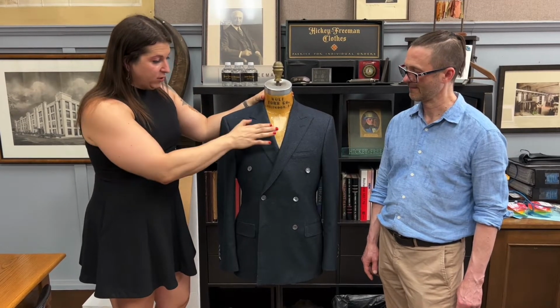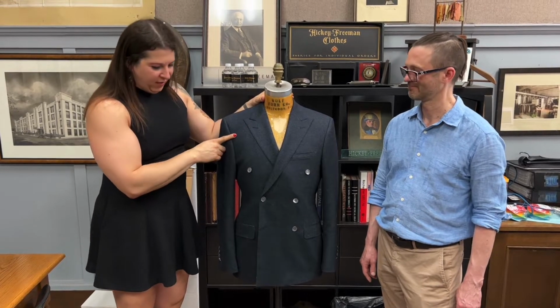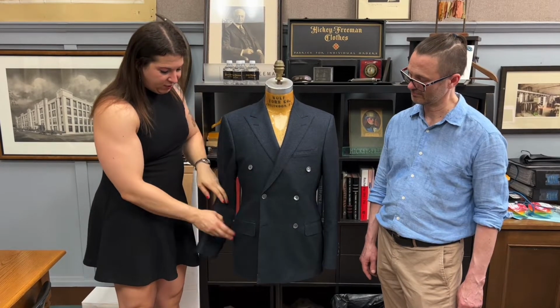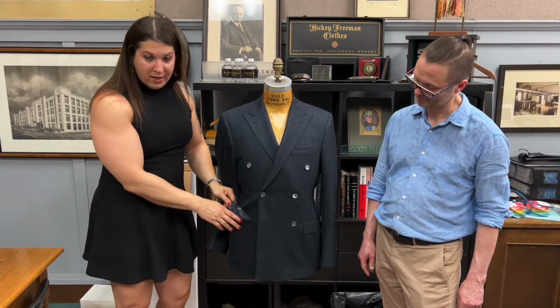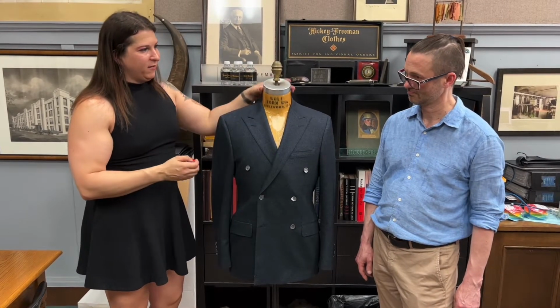We have 4-inch lapels. The lapels here are a peak design, which I think is really handsome. They came out great. Something important is with the pockets. So typically a double-breasted jacket is going to be done with these hip inset with flap pockets, but we take a lot of orders for them with open patch pockets.